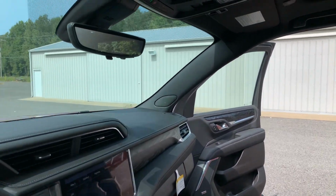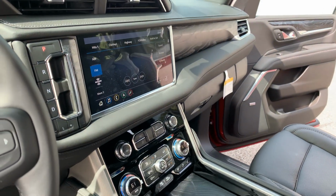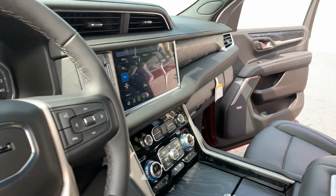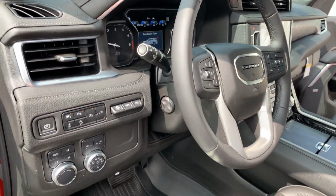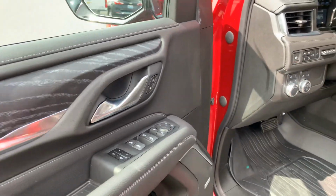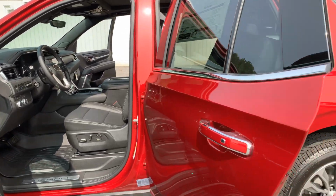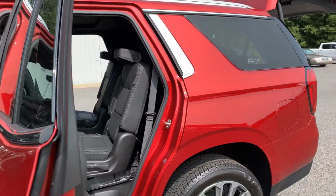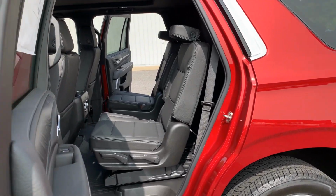Guys, this thing is powered by a 6.2 liter with a 10-speed transmission. You're looking at 420 horsepower at 460 foot-pounds of torque. The 10-speed transmission allows you to get your perfect fuel mileage for towing, driving, everything you need. Guys, this thing is loaded down. This is like a house on wheels right here.